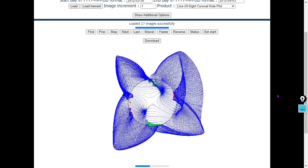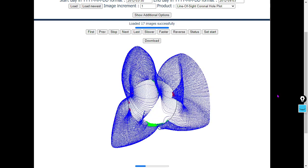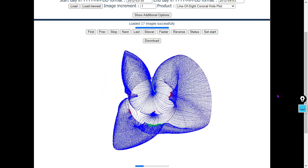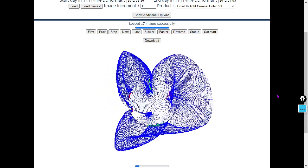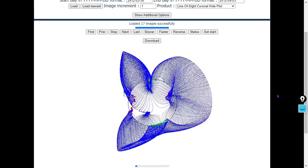So this is exactly 11 years ago. This is March 30th, 2012 through April 3rd, 2012. And that's our line of sight coronal hole plot for exactly 11 years ago. So that's what the solar B field and the coronal hole plot looked like.